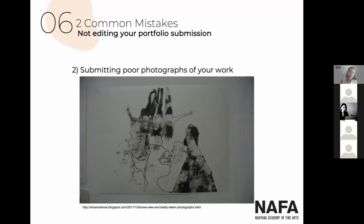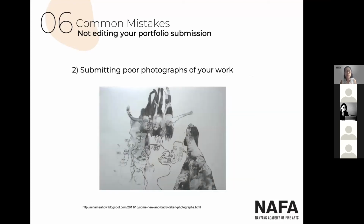Now, the other thing which we quite often see as well is when applicants submit very, very poor photographs of their work. We do understand sometimes it's not possible, there are works that are A0, A1 size. You can't scan the work, and even if you do have a scanner, it's too small. So we're not expecting you to get a scanner, but very simple editing of photographs is possible.